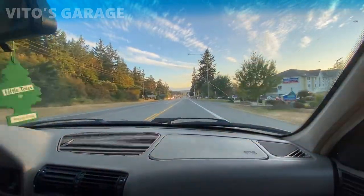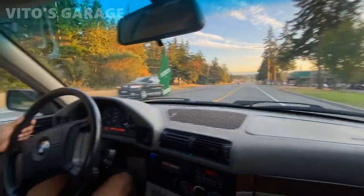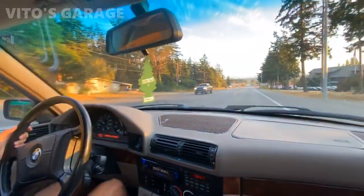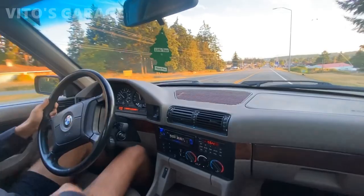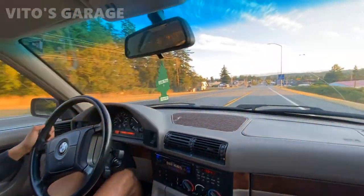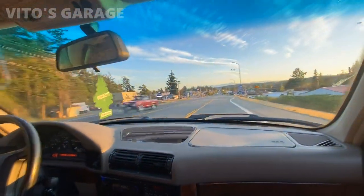Guys, we're almost back home. We're gonna go to the store and grab some detailing stuff because we need it. The amazing thing is that it's his first time driving this car, but he's already used to it. He knows how to drive a stick shift, and he's actually pretty good at it right now.